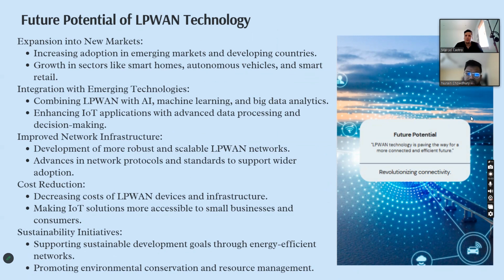Integrating LPWAN with AI, machine learning, and big data analytics will enhance IoT applications, leading to more efficient decision making. Improved network infrastructure and advances in protocols will support wider adoption. Cost reductions and sustainability initiatives will make LPWAN solutions more accessible and environmentally friendly, promoting global connectivity.